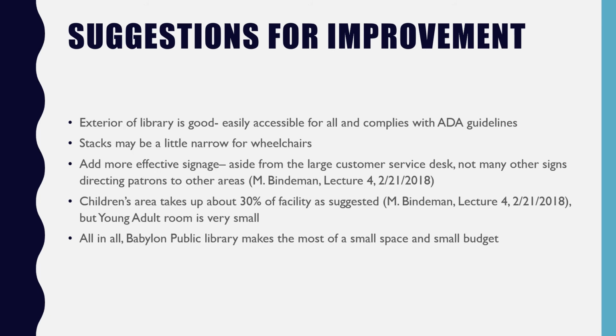All in all, the Babylon Public Library makes the most of a small space and a small budget, and it's definitely one of the centers of our community here in Babylon.